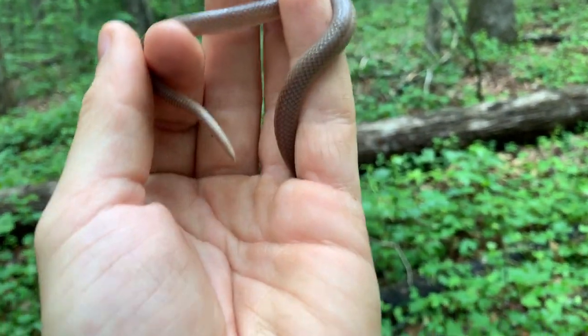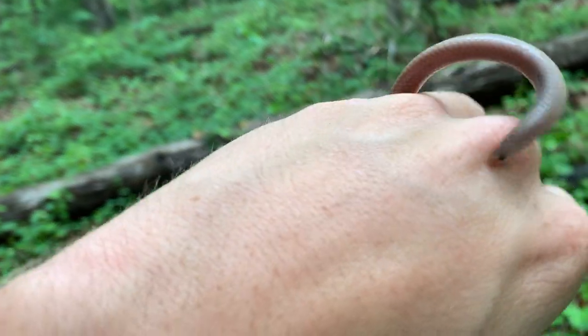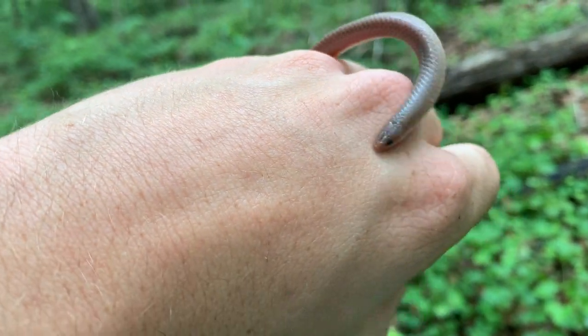There has been a decent amount of herp activity. We've seen a couple box turtles and now this guy in about an hour and a half, 2 hours maybe. So it's been relatively productive so far, but we're gonna let this guy go and keep at it.